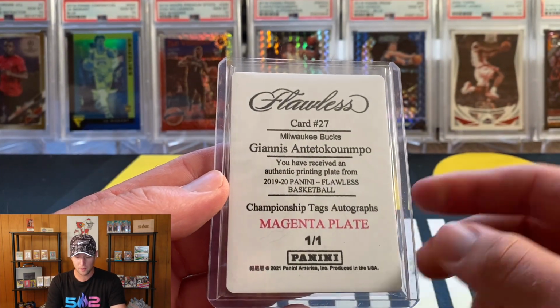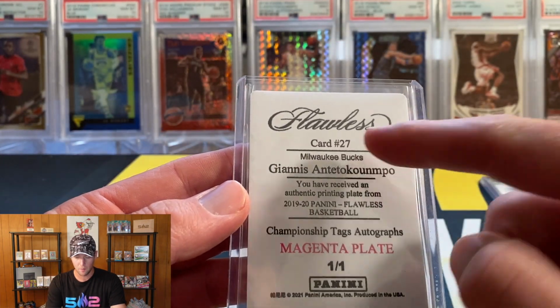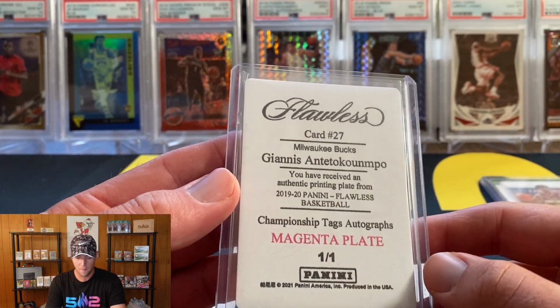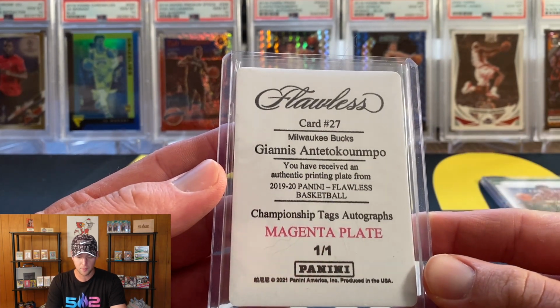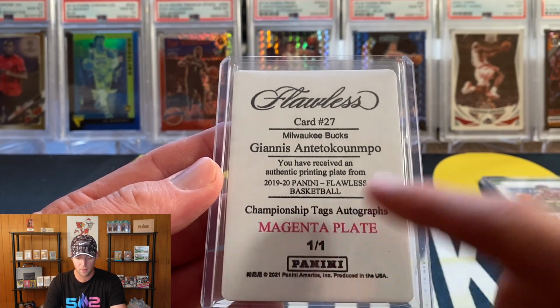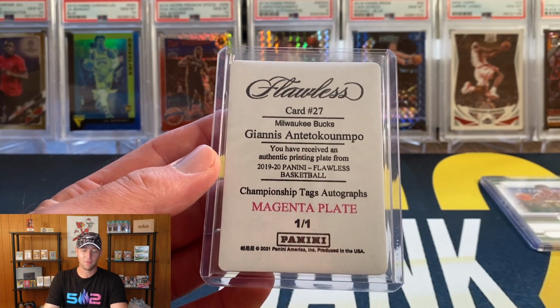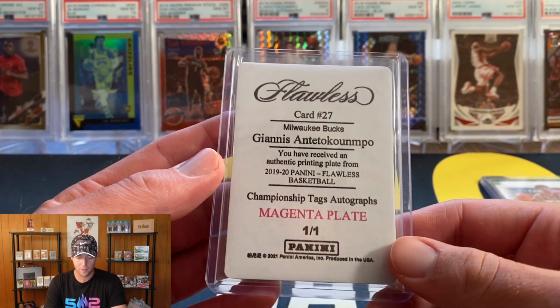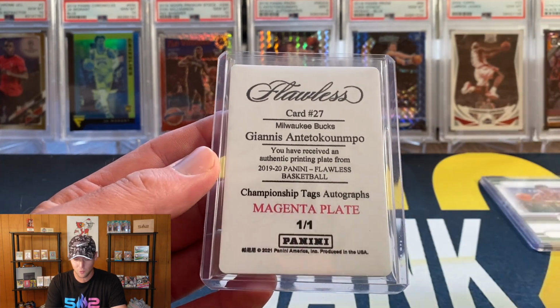This particular picture is from a card from Flawless, as you can see on top there, Giannis. It says you have received an authentic printing plate from 1920 Flawless Basketball. This is a magenta plate 1-of-1. I'm really not a big fan of these printing plate 1-of-1s. You do get one of these per box in National Treasures, so they are not rare.